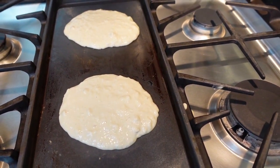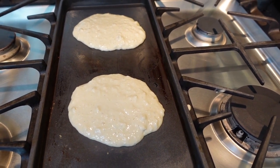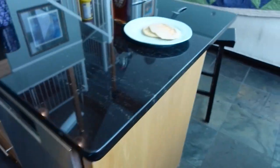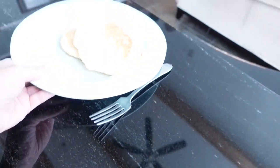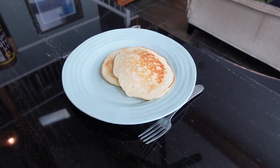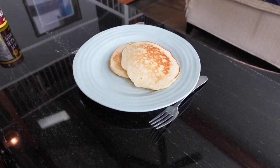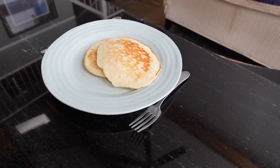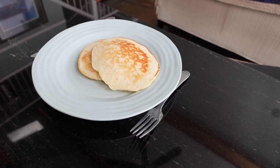I've just put 2 more on. Listen to that sizzle. Yum, yum, yum. And over here we have 2 very light pancakes for Nathaniel, but I think he will enjoy them regardless of whether they are light or a little more overcooked. I think they're cooked, they're just light looking.